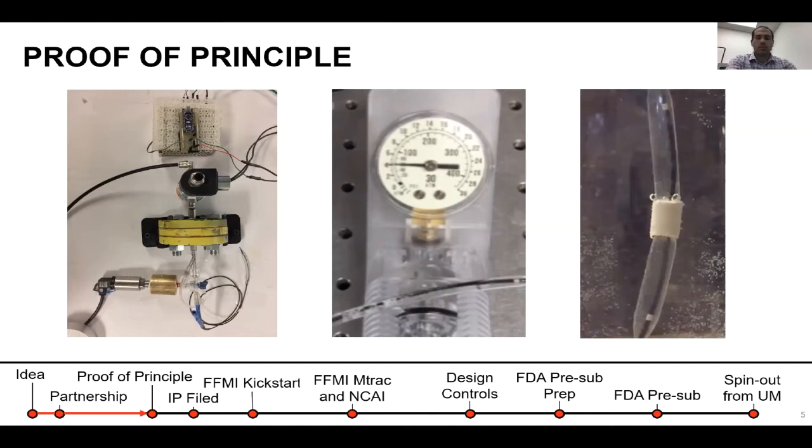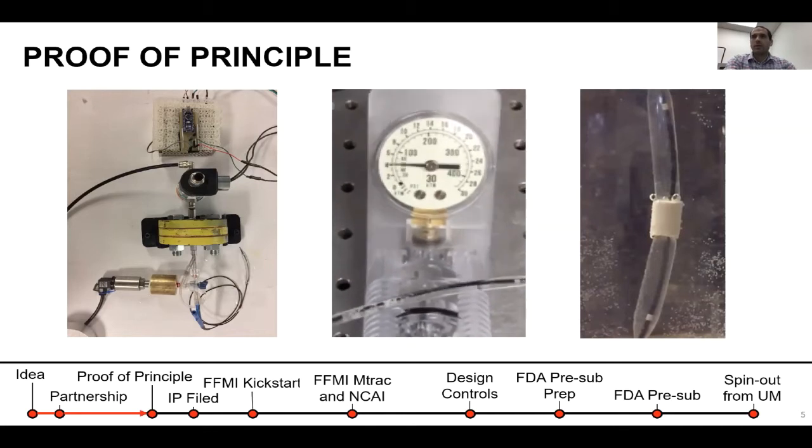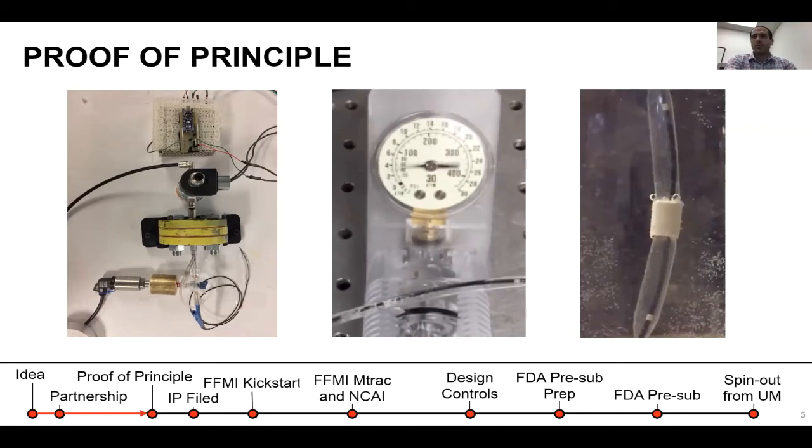As Dr. Gurm mentioned, we wanted to oscillate the pressure in an angioplasty balloon at a high frequency and with high pressure gradients, and you can see some videos of that occurring. So the one in the middle, that's a brief initial prototype that we just saw success with, and we've taken it so much further from there.